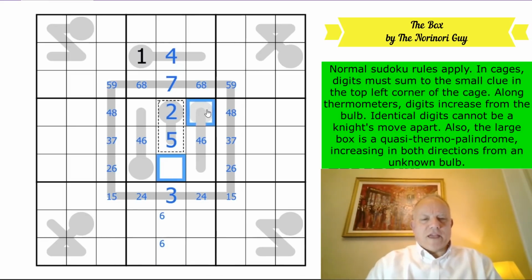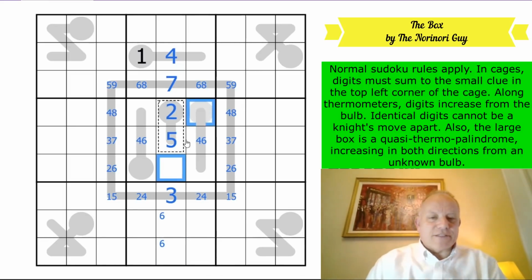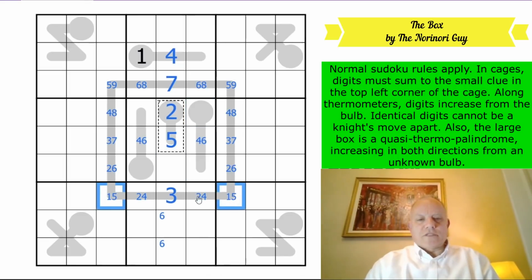1 can be there or there, and it can't. That's lovely. There is a 1 in one of those 2 cells. They both see that cell. So that can't be a 1, so the 1 in the central box is here.